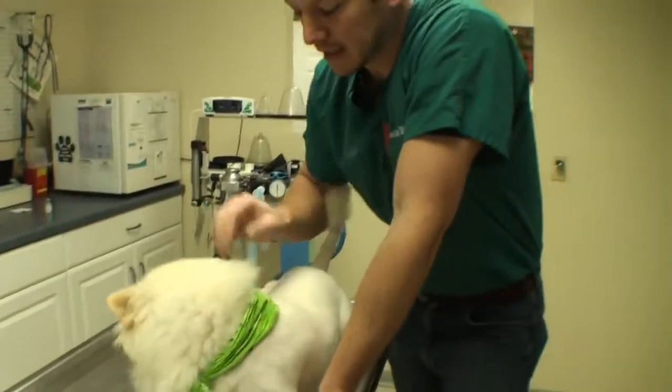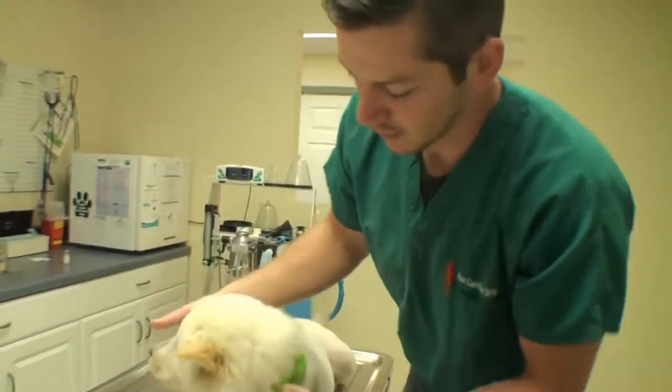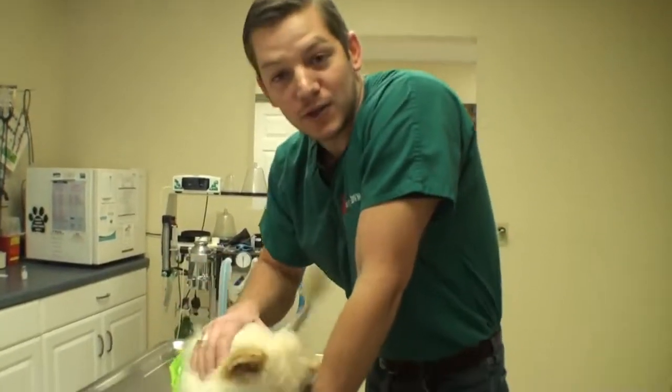So I've decided, since he's doing so good, these things don't seem to be bothering him at all. We're just going to leave his eyes. You know, they're not functional, but they're not causing a problem, so why put him through a surgery if he doesn't need it? So basically today, all we're going to do is neuter him.